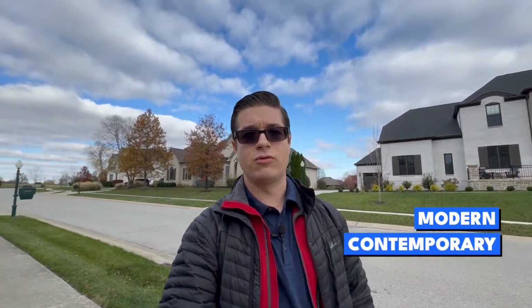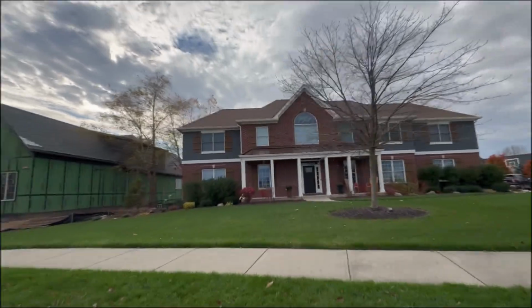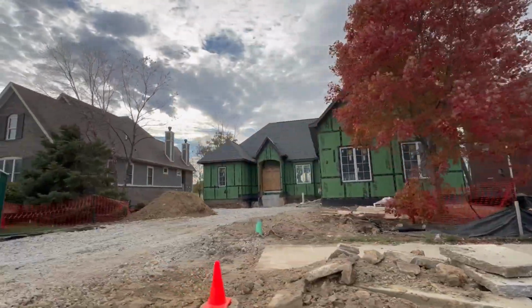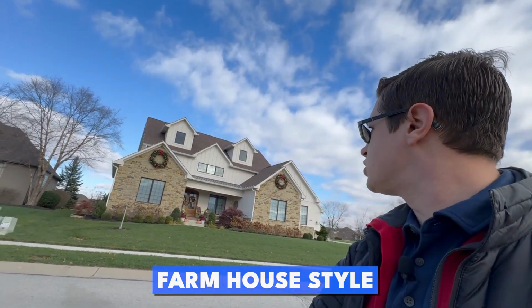The home behind me, you'll see, is more of a modern and contemporary look. You'll have that throughout the neighborhood, more modern and contemporary, but then you're going to have more traditional styles as well, which is really cool because they blend the different styles of homes very well, in my opinion. The home right next to me is a little more contemporary, not as modern. Another cool style is this one right here. It's got almost a farmhouse style too, with beautiful stone and beautiful Hardie siding as well.